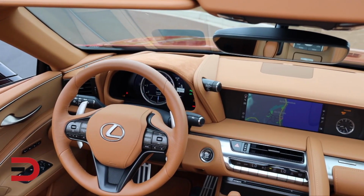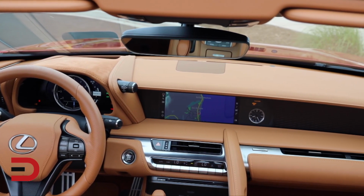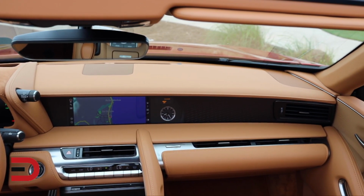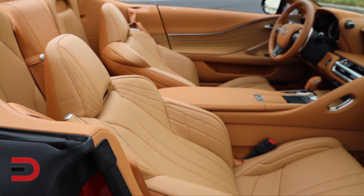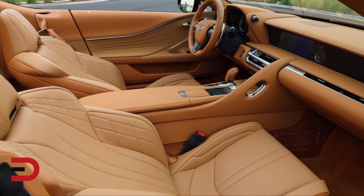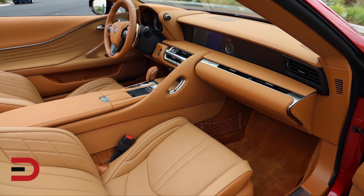This is phenomenal. Premium materials cover every inch of the surface area, including the wide center console and all around the dashboard. The seats are very beautiful, beautiful synthetic suede, and the whole interior comes alive in this tan trim level. Really stands out. The cabin, though, overall is quite cozy for the driver and passenger.